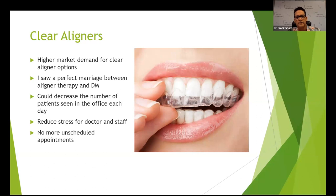So for clear aligners at that point in time, I really didn't know what to expect because I was doing 5% or less. But I didn't realize there was a higher market demand in our area for aligners. And it's pretty obvious to anyone who has done a little research that it's a really nice marriage between DM and clear aligners. I never wanted to do it because I never felt like I was in control of the cases. I don't know if people are wearing them, if they're having trouble with them, or if the product's actually moving the teeth or if they're just laying on the nightstand somewhere. And then when they come in, nothing fits and we just keep starting again.